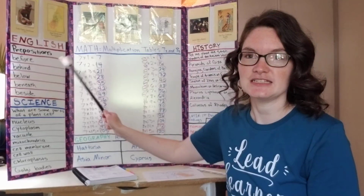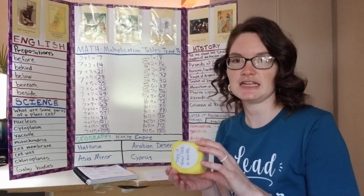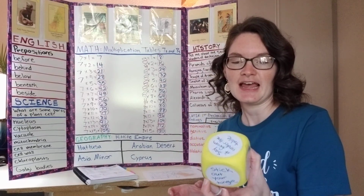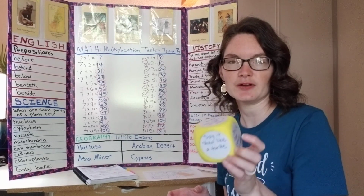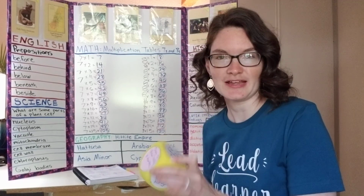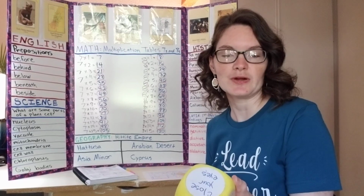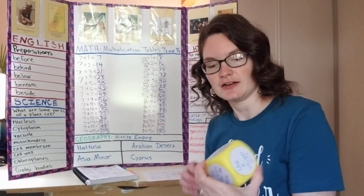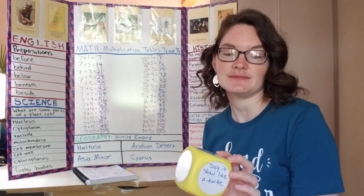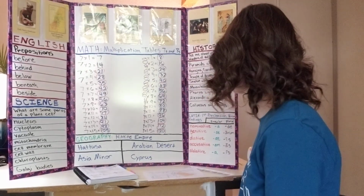For our prepositions, we read them through once, and then we did our silly voice dice. This is just a dry erase dice, and I used some wet erase markers. They don't work as well as I hoped they would, but they work well enough. I had the students take turns rolling the dice, and we would say it with that funny voice or whisper voice, or we would stick out our tongue or say it slow like a turtle, or clap while we say it from under the table. So different fun ways to say the prepositions.